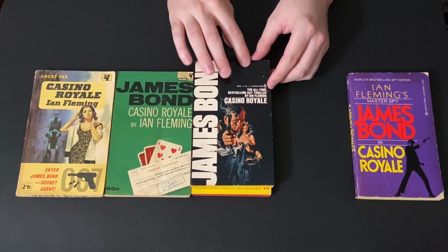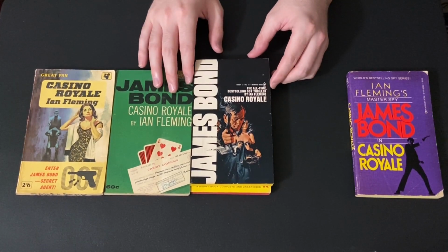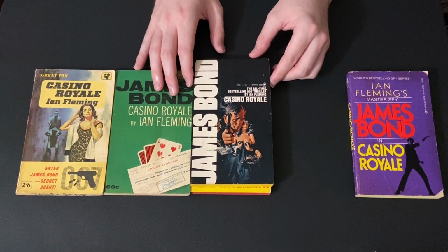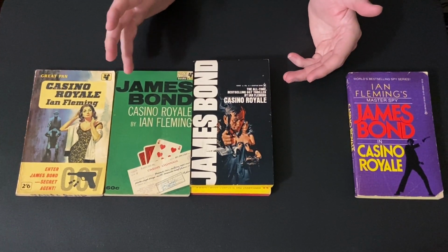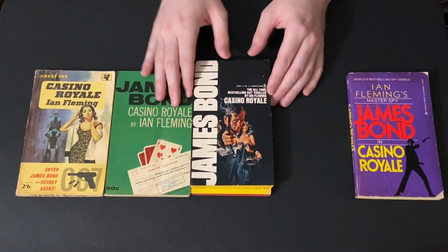And of course, on this wonderful black background, I don't know if you can tell, but this is actually a really nice and glossy paperback cover. I've been lucky to find a few of these after years of bookshop hunting in really nice shape like this. So this was a beautiful surprise to find this particular copy of Casino Royale because they're not very common. I rarely see them, and usually when I do, they are extremely beat up.